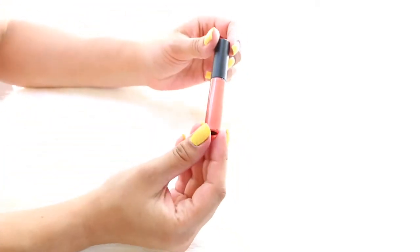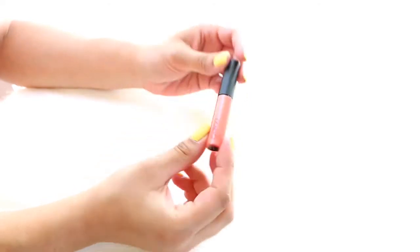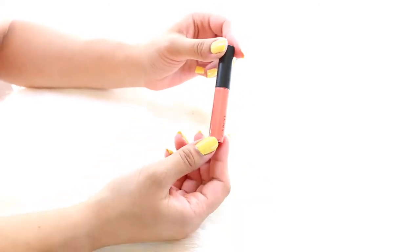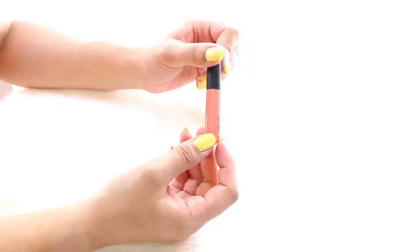And I think this is the last gloss. This is a Cargo gloss in the color June. It's a beautiful gloss, but I've never used it, never reached for it. And I have similar colors to this. So I'm just going to go ahead and let this one go as well.